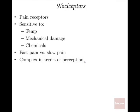So let's start with pain. Nociceptors, these pain receptors, are sensitive to a few different kinds of pain, or in terms of how the pain results. Temperature, of course, if you've ever had boiling water hit your skin, that temperature changes can cause pain to occur. And it's not just heat.